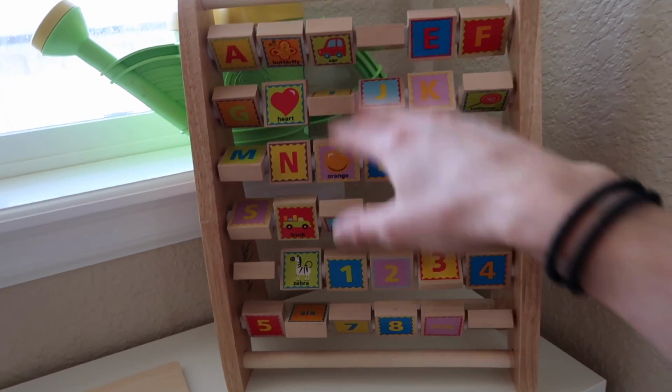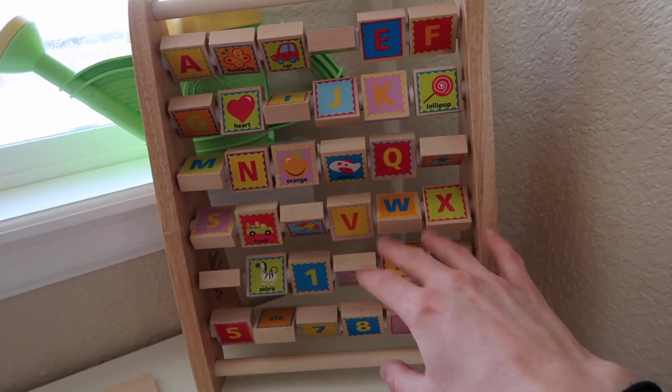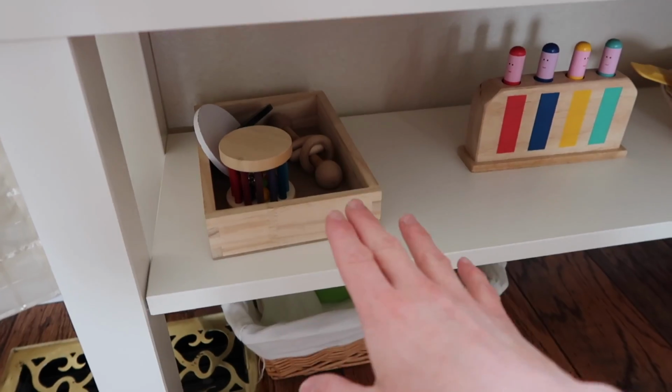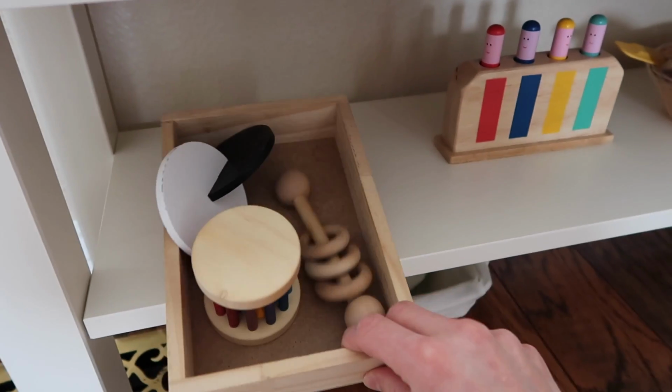This is just a wooden alphabet board by Hape, and Kylie uses this, but sometimes I will actually pull it down on the ground for Mia, and she just likes to do this with the pieces, and it seems like she really enjoys it and gets a lot out of it, so she does use this actually.